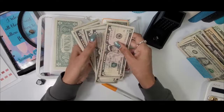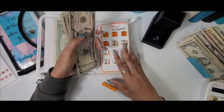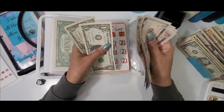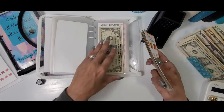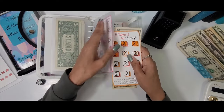And let's add that to what we already have. So in It Takes 2 to Tango, so far we have 5, 10, 15, 20, 25, 30, 35, 40, 41, 42. That is awesome. So let's put this back in here. Oh, wait a minute. I still got this 1 here. 43, guys.